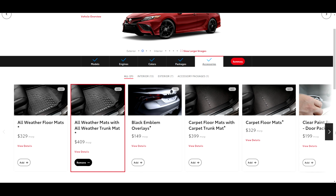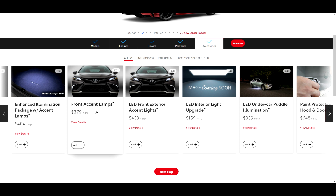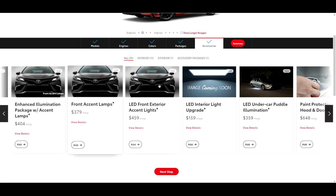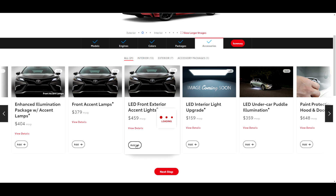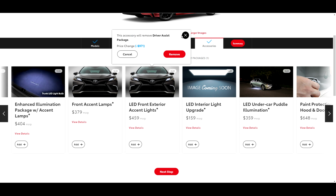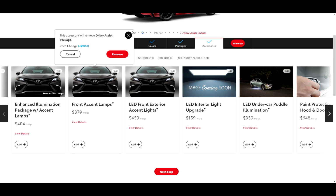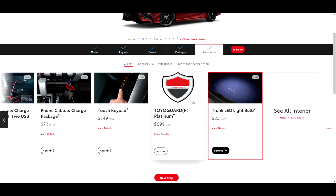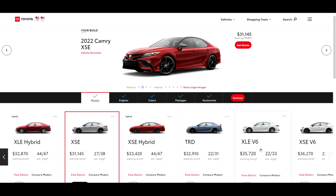Accessories, we have the black emblem overlays. I don't see the other option that I saw before, so we'll go with that to really give it that TRD wannabe look. We have the front accent lamps and LED front exterior accent lamps and lights and lamps and yeah, I'm not sure what these are, but we're just going to pick one and I don't care. Why are you changing my options? Okay, so we won't get that. Undercar puddle illumination. In Florida, that's also helpful, especially at night. So there we go. $38,062. Not bad for that spec of car.